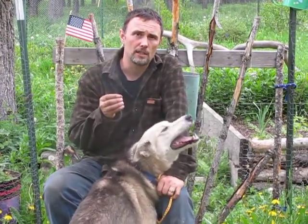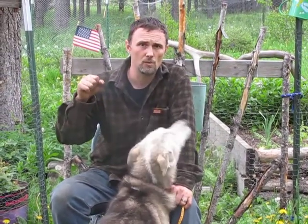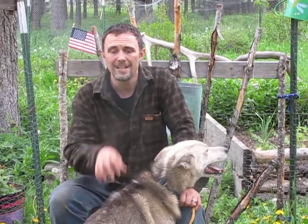Now this is very important. It's like a big light coming on. It doesn't just come on. It's like a 1,000-watt light that comes on with ballast. It takes a long time to warm up. Warming up your team leaving a checkpoint is one of the most important things you can do to keep every dog in your team performing to the best of its ability.